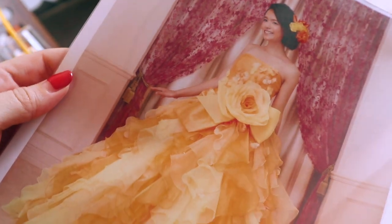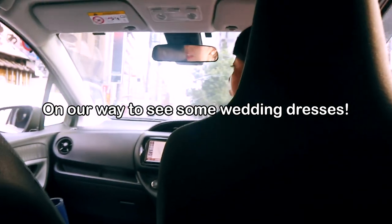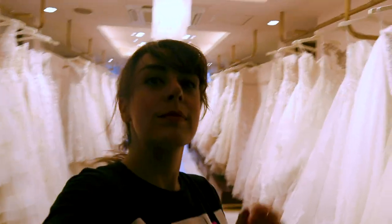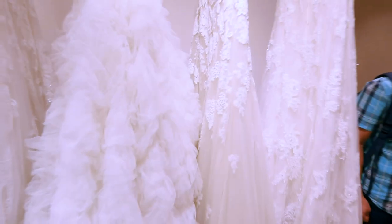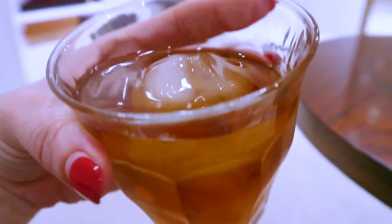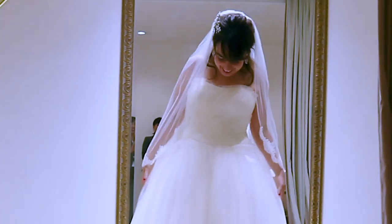What do you guys think? What about this dress? I got so many. Whoa, what is this? It's like some bad quinceañera dresses in here. Ah, you too. First time having a round ice cube. Really? Oh, look at you. Beautiful.